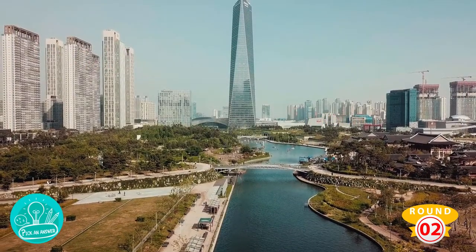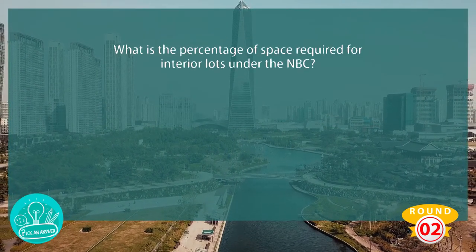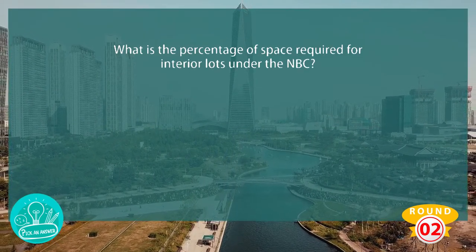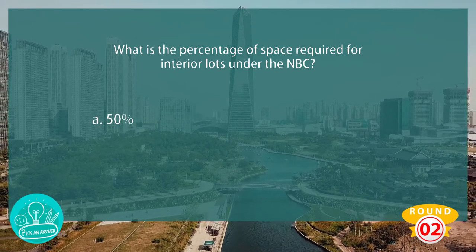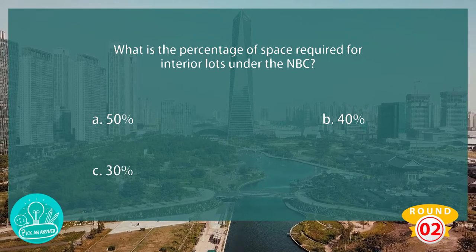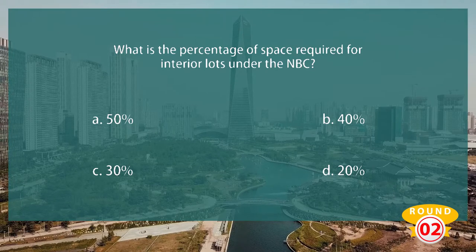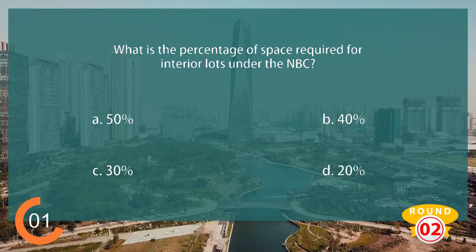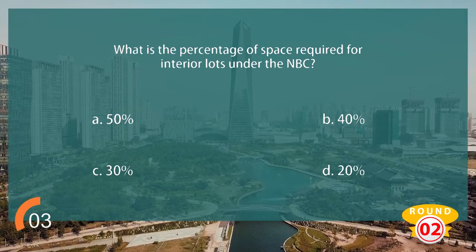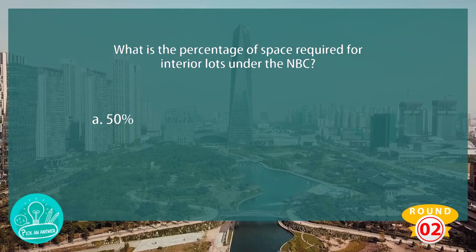Question number 2. What is the percentage of space required for interior lots under the NBC? Is it A. 50%, B. 40%, C. 30%, or D. 20%? Pick an answer. The answer is A. 50%.